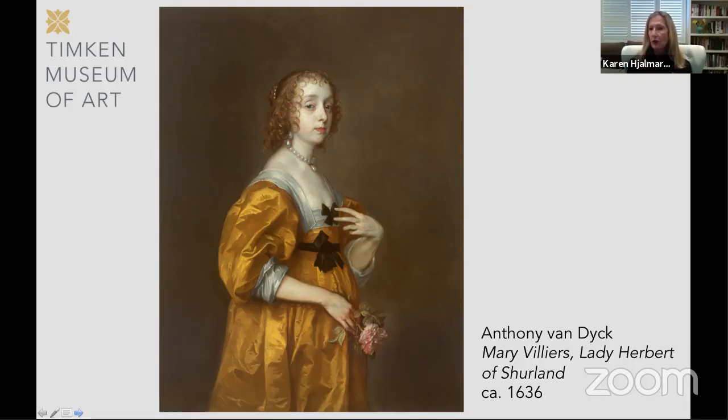It's not a full-length portrait because in the very beginning of portrait painting, often they did a much shorter torso. In other words, they would probably stop at where her hands are. But as the Renaissance and Baroque progressed, we start to see more full-length portraits. So this is Mary Villiers. Her father was a part of the court of Charles I, and she was painted by probably one of the greatest portrait painters of the Baroque era, especially of the Flemish Baroque.